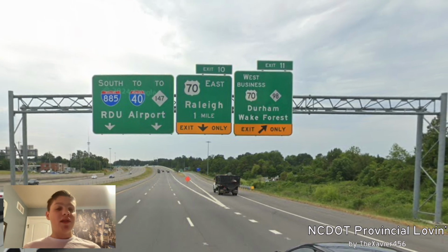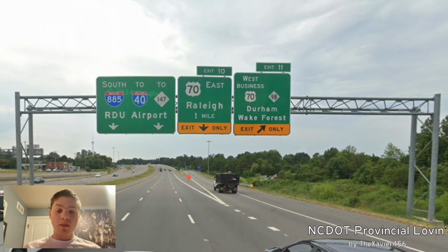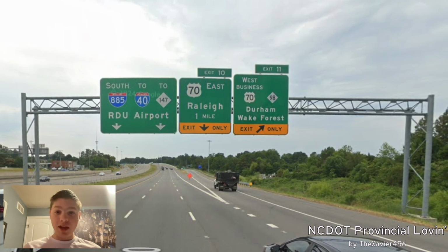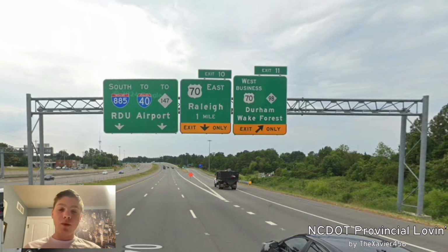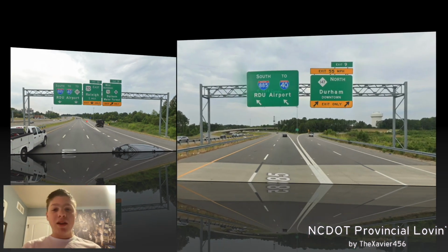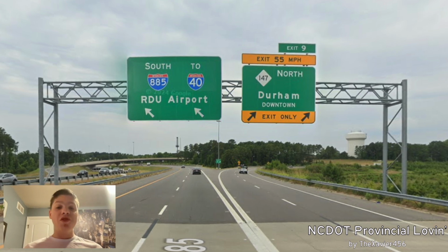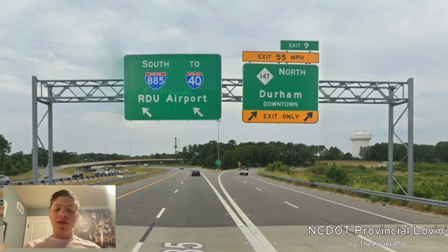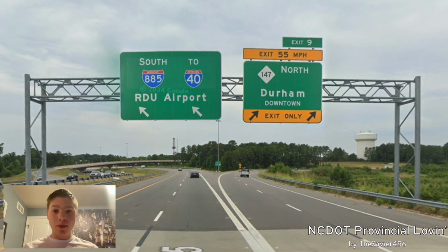Meanwhile, 885 is signed south to I-40 to NC 147 for the Raleigh-Durham Airport. And I guess this could be the best choice to put in place of Raleigh because we have it on 70. And I don't know if it should be on 40 over here instead of 70. So you can make your decision on that. And here we get the ramp to NC 147 north for Durham downtown. And we split south 885 to I-40 for RDU Airport. So RDU Airport could be okay to put on the previous pull-through, but why is it on this pull-through only?